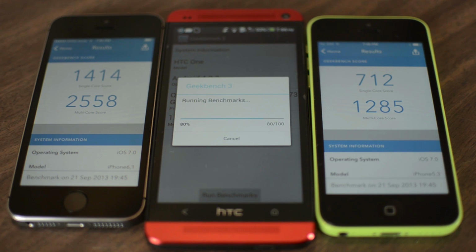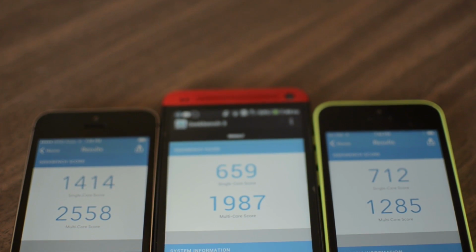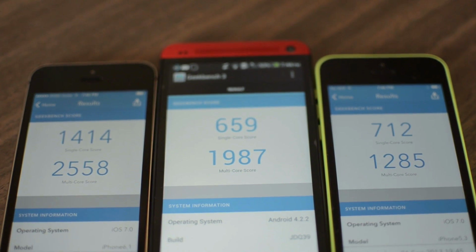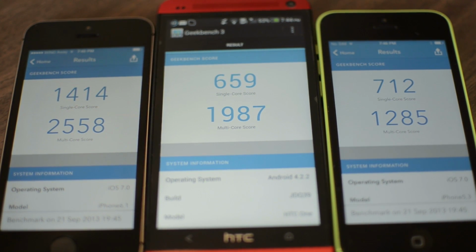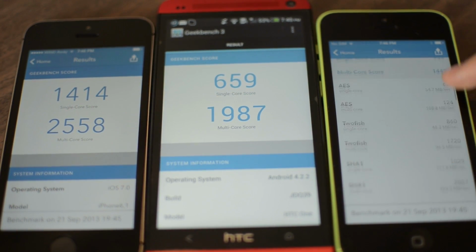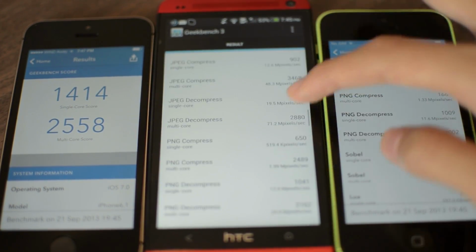And here are the scores for these three devices. The iPhone 5s came at first place for both single-core and multi-core score. The iPhone 5C came second place for the single-core score, while the HTC One came second place for the multi-core score. I just want to emphasize that benchmarks on devices aren't everything. It mainly depends on your personal experience.